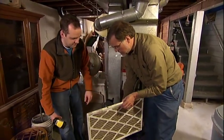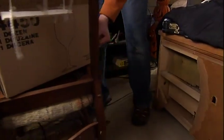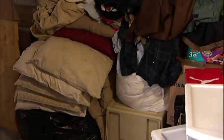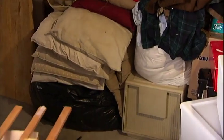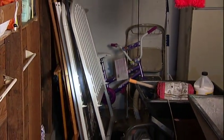The bigger task here is dealing with all the clutter. Dozens of boxes and bags create trip hazards, making it difficult to maneuver through the space. This environment also provides great hiding spaces for pests. Amidst the clutter in the laundry room, Tom finds an old crib. Cribs should be checked for lead paint.